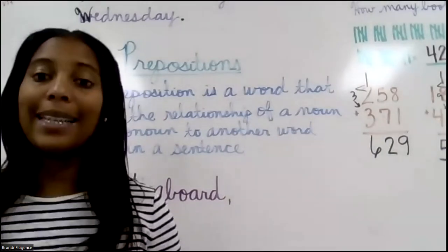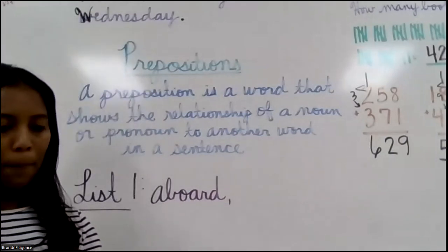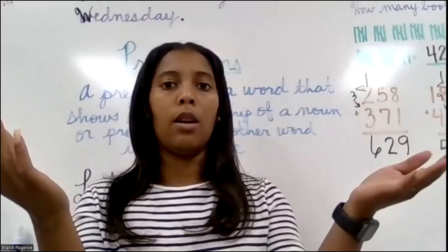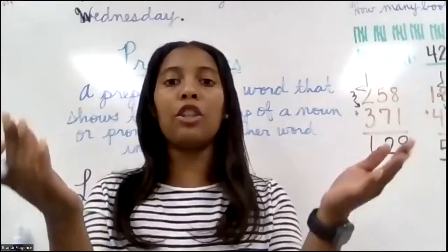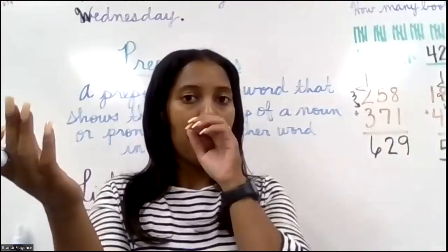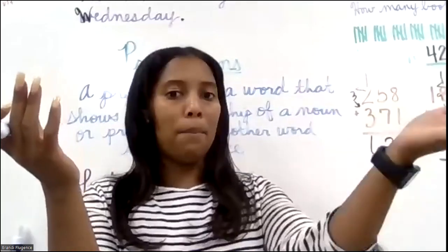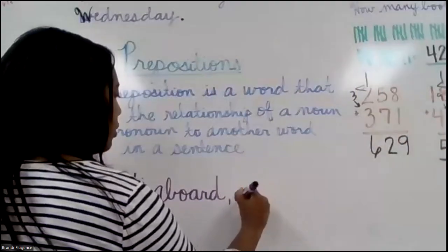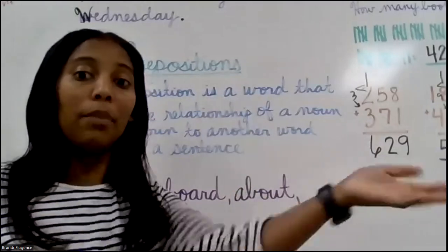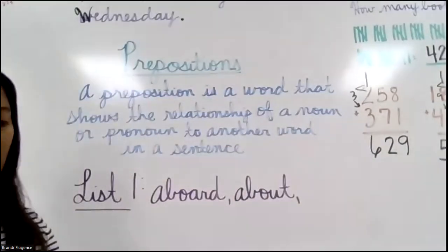Next one. Tim read a book about bears. So who is the noun or pronoun? And what is he doing? Reading a book. So what is showing the relationship between Tim and the book about bears? About. Not read. Read is a verb. Tim is reading a book about bears. So about is another preposition, because it's showing Tim's book is about what? Bears. About is the preposition showing the connection between Tim's book and bears.